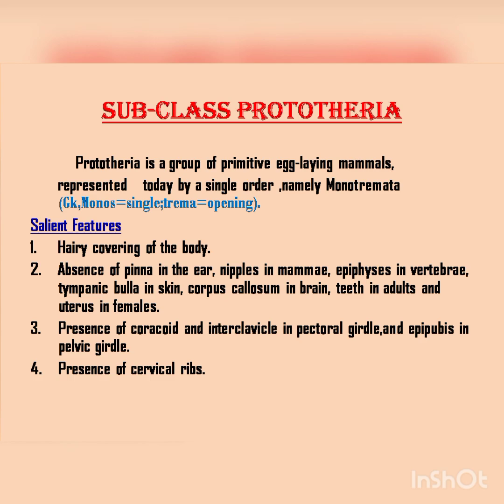And the absence of pinna in the ear, nipples in mammae, epiphysis in vertebrae, tympanic bulla in skull, corpus callosum in brain, teeth in adults and uterus in females. Presence of coracoid and interclavicle in pectoral girdle and epipubis in pelvic girdle.